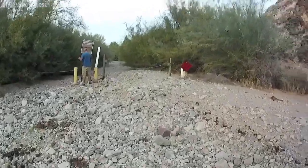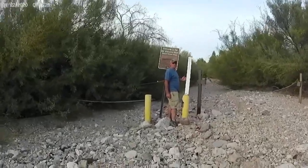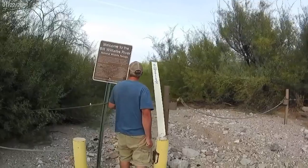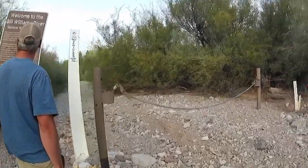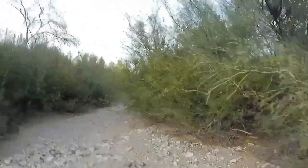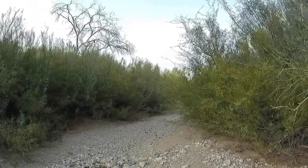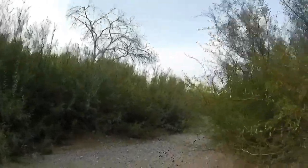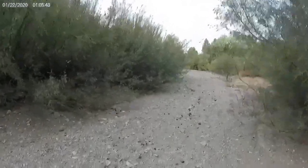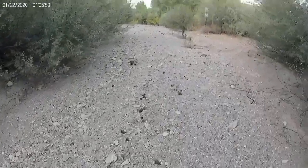What'd you say? There's no what? Horses or bicycles? I do hear water. Do you hear water? Yeah. Or is that the wind? I think it's water. I don't know. There's no horses. Apparently burros. There's a lot of burros going through here.